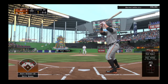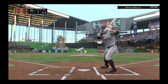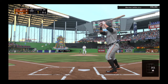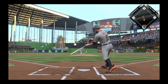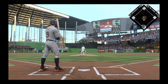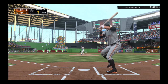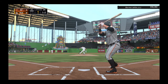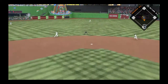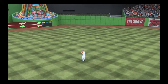Brandon Belt started out here for San Francisco with Buster Posey to follow on deck. Number 9. Fastball in there for a called strike. And he falls behind 0-2. That misses, 1-2. High fly ball out to straightaway center. Ozuna is under it. Makes the play, one away.